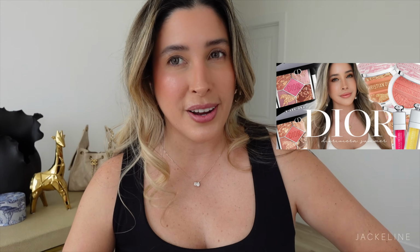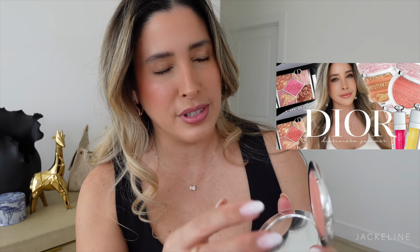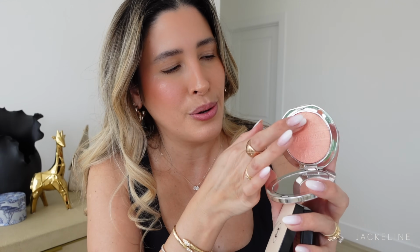Before I move on to the eyeshadow palette, I want to compare this duo versus the new Luminizer from the Dior Riviera Summer 2025 collection, which I reviewed not too long ago, just a few days ago, like 10 days ago or so.